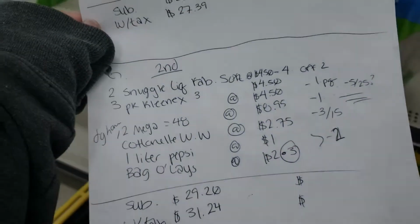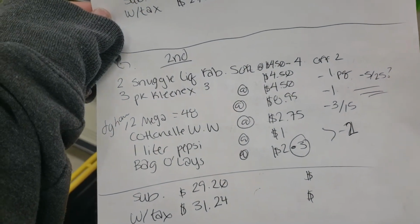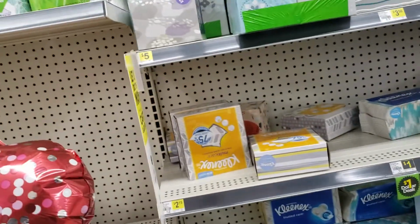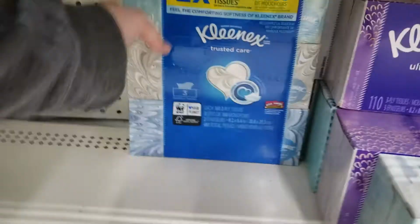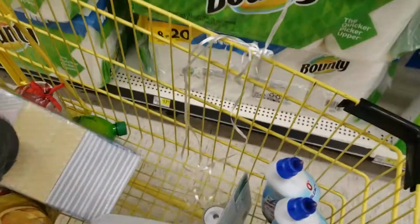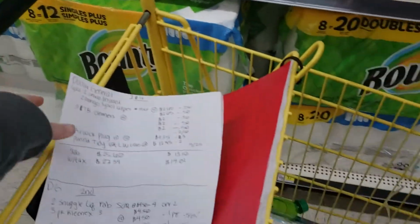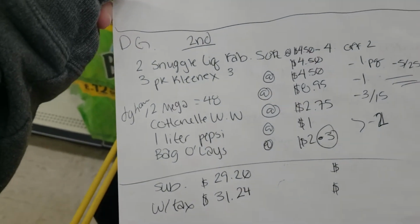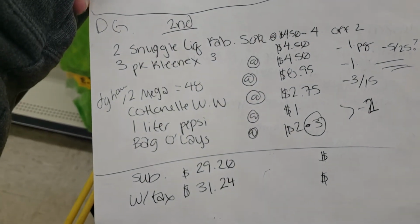Out onto the 3-pack of Kleenex. If I could find home. Okay, there they are. Go. Okay. Next thing is 12 mega rolls.